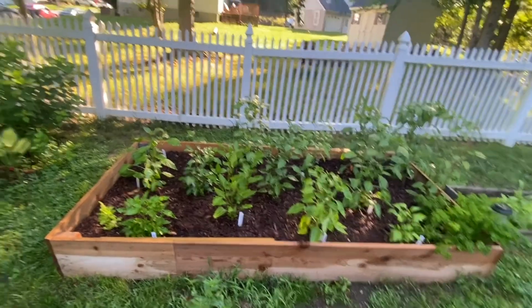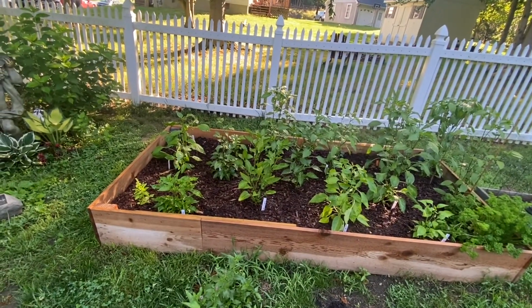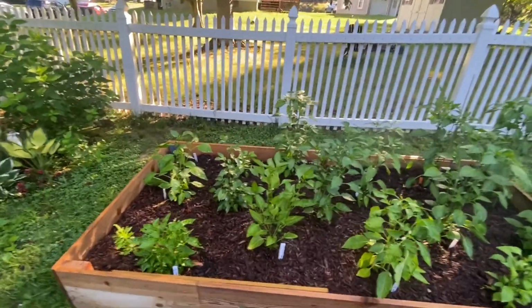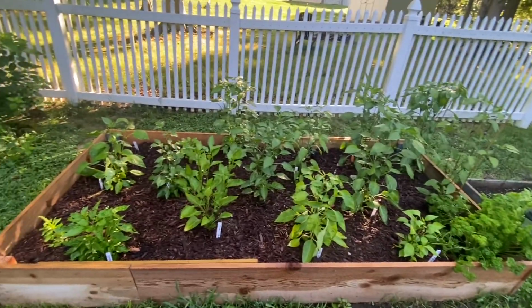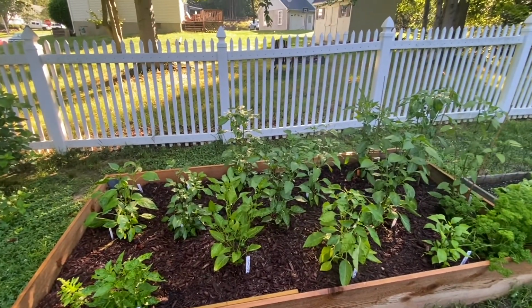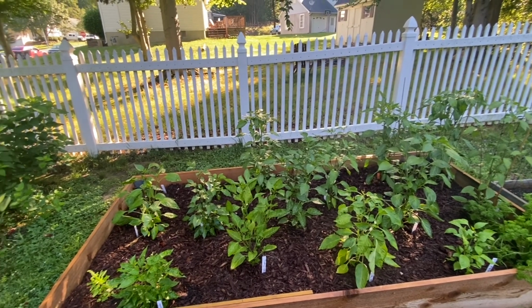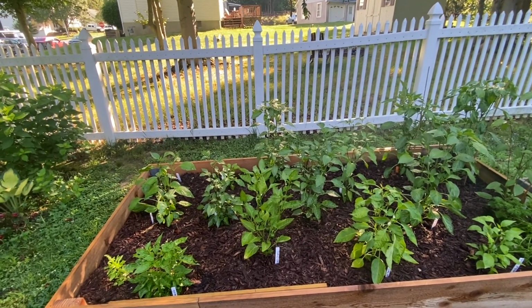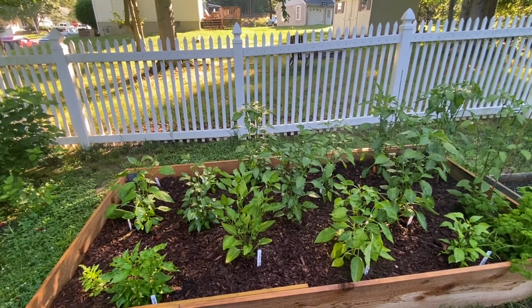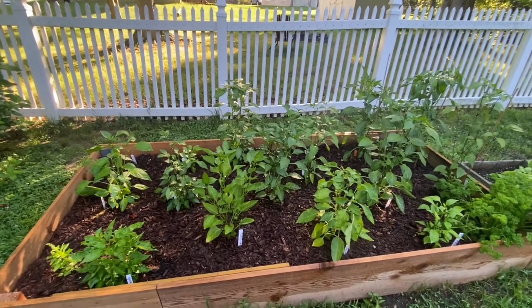I would say that I eat peppers and or tomatoes every single day. So that's why I've planted a lot of peppers. I'm not a really big fan of super spicy peppers, but I love sweet peppers. I'll try some warmer peppers, but even jalapeno to me is just way too hot. But in the comments, let me know what your favorite pepper is, and maybe I'll give it a try, especially if it's something I haven't tried.